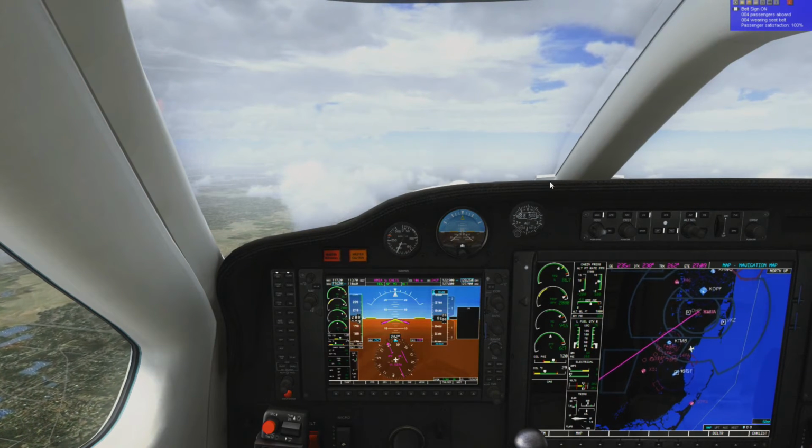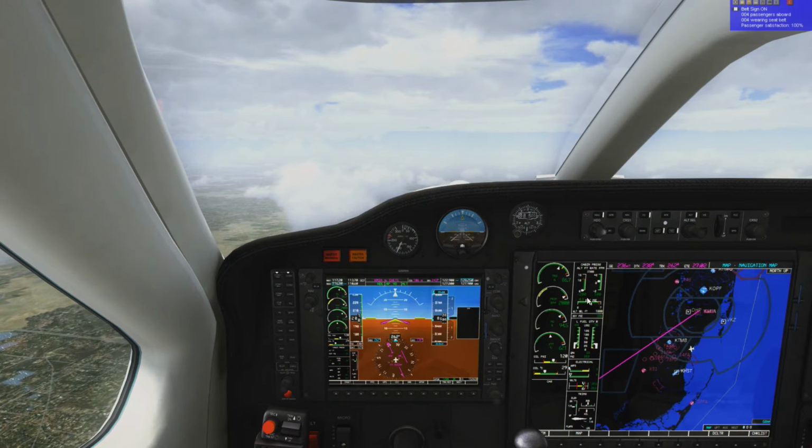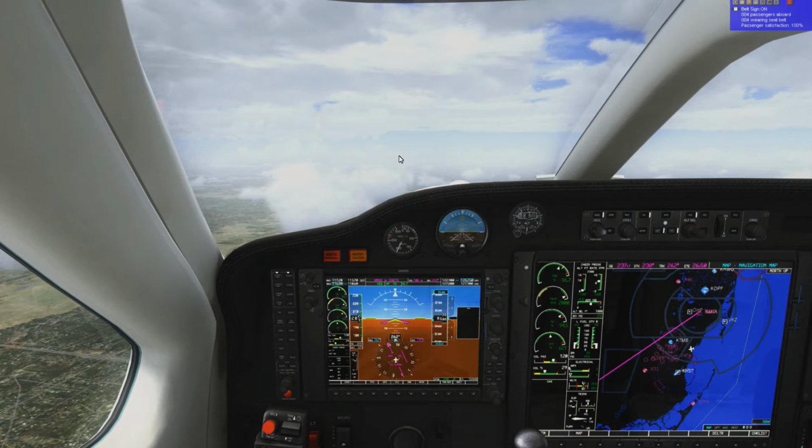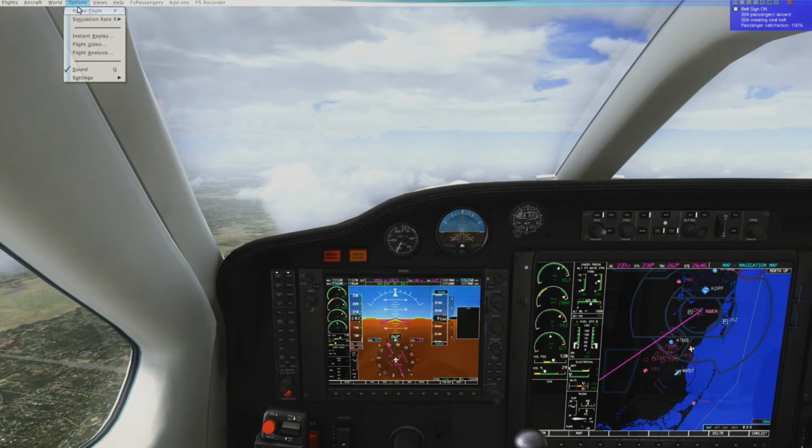Our track will be 238. So alright, I'll go ahead and speed her up, everybody. And we're really close, so we really will be back in just a second.